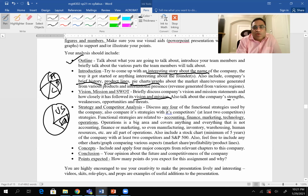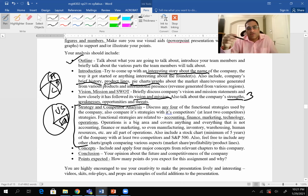And then the strengths, weaknesses, opportunities, and threats. So try to come up with at least 3 strengths, 3 weaknesses, 3 opportunities, 3 threats. Okay. And then this is like the meat of the presentation, which is strategy and competitor analysis. So pick any 4 functional strategies. So the functional strategies, anything related to accounting, finance, marketing, technology, supply chain, whatever, and see how it compares with its competitors.